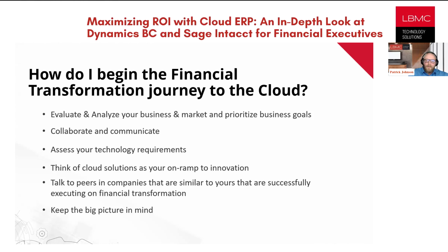Next thing is collaboration and communication, right? You need to get early and often input from relevant stakeholders so that you're not missing out on key pieces of the puzzle. Executive buy-in is critical, but it's also crucial to involve employees. They're going to help you adapt to the new business practices and technology solutions, and remember to get constant feedback.